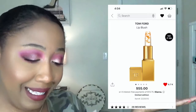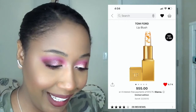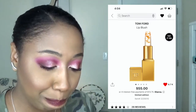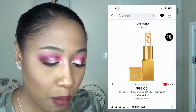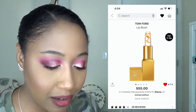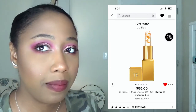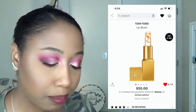One, I'm gonna need y'all to not judge me for this because this is a dream cart. But it's this. I'm just gonna put it. Don't judge me. It's a Tom Ford lip blush. $55, and it is a gold flecked moisturizing lipstick balm that applies on clear and instantly transforms into a sultry pink stain. It's $55 for a lip balm.